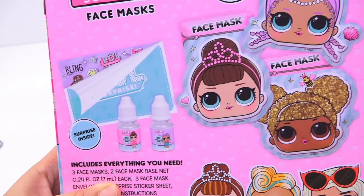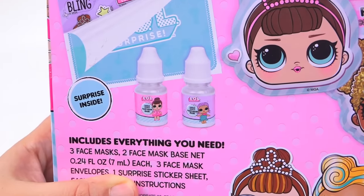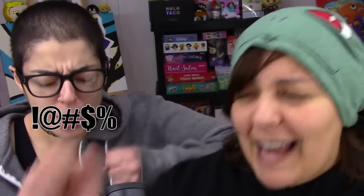Please tell me they don't have strawberry in there. I mean, it looks like there's a couple of scents at the bottom, but I guess we'll see. And it has our favorite thing written in the back. Includes everything you need. Which we know is a bunch of caca.